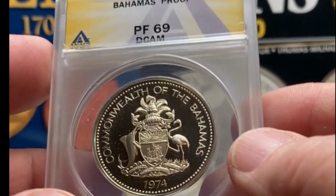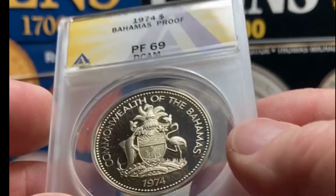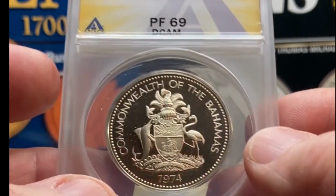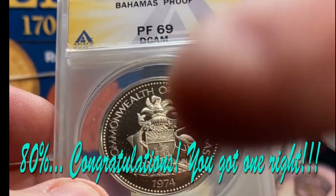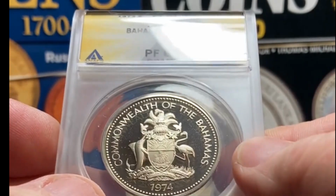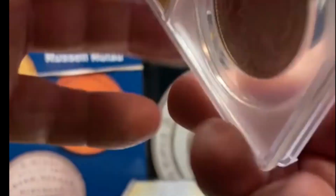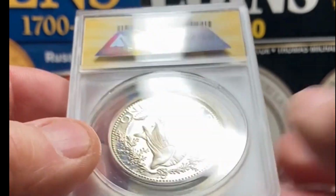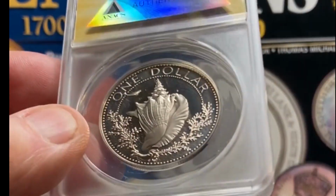Another dollar. And again, these are all silver. I think, I could be wrong, but I think these are 80% silver. I'm sure Miss Empire will leave a note somewhere down here. That's a 69. Just gorgeous. And look at that conch shell. It's almost like 3D. You could almost reach in there.